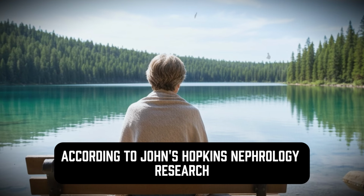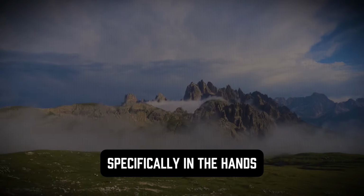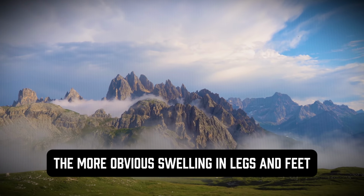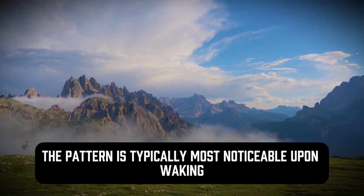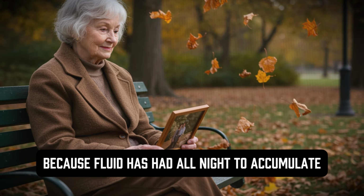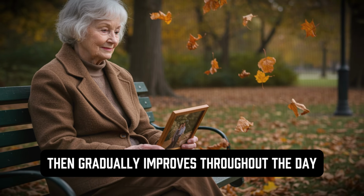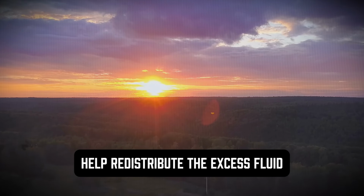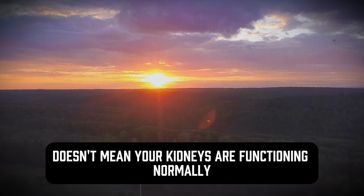According to Johns Hopkins nephrology research, this type of fluid retention, specifically in the hands, often precedes the more obvious swelling in legs and feet that most people associate with kidney problems. The pattern is typically most noticeable upon waking because fluid has had all night to accumulate, then gradually improves throughout the day as gravity and movement help redistribute the excess fluid. But this improvement doesn't mean your kidneys are functioning normally.